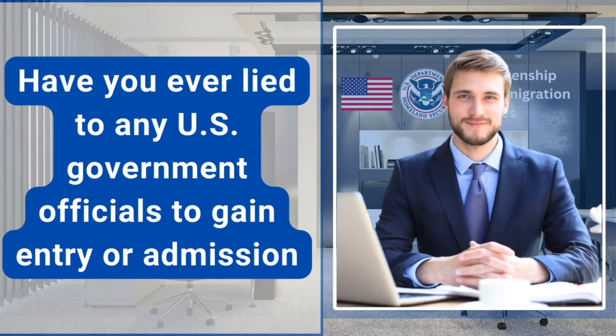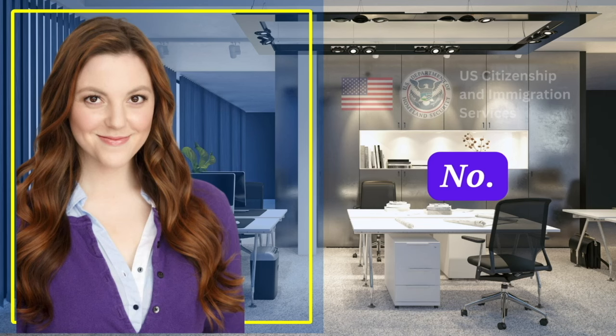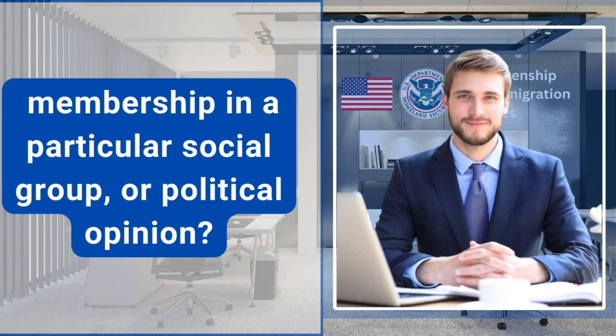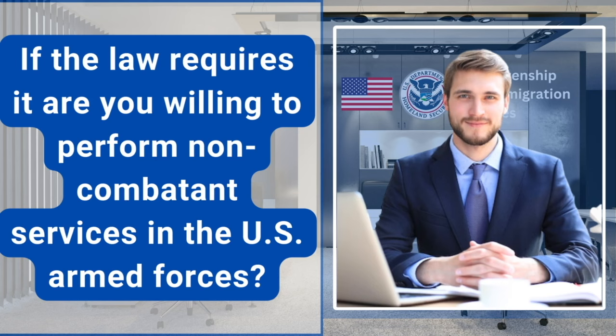Have you ever lied to any U.S. government officials to gain entry or admission into the United States or to gain immigration benefits while in the United States? No. Have you ever persecuted any person because of race, religion, national origin, membership in a particular social group, or political opinion? No, officer. If the law requires it, are you willing to perform non-combatant services in the U.S. Armed Forces?